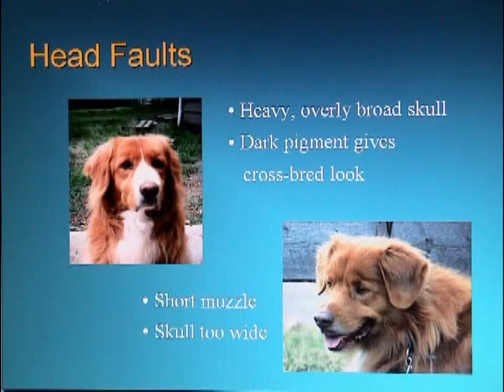The ear set, the skull is too flat. It needs to be just slightly rounded. And so it's deviating just a little bit from Toller type. It's more Newfie type. It's acceptable, but it's more Newfie type. So if I loved the dog and said this is the best built dog, it's moved better than anything else in the ring, of course you'd put it up. But you'd have to refer to the fact that the head wasn't as pleasing as you would like. It's a little bit untypical of the Toller. And the bottom one is because this muzzle is too short and almost too blunt. And he has a very wide skull. His head isn't really balanced.